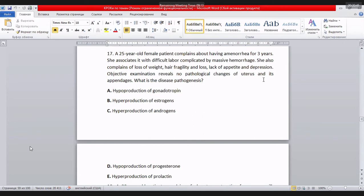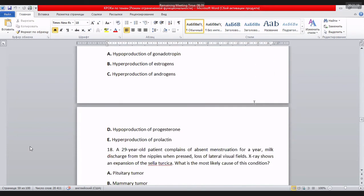This is a hyperproduction of gonadotropin. Yes, guys, what disease does this woman have? Sheehan syndrome. You're quite right, guys. But you see 3 variants of answers. They ask you what method of examination, investigation of gonadotropin level. They ask you about the diagnosis, Sheehan syndrome, and now they ask you about the pathogenesis, hypoproduction of gonadotropin. That's why be very attentive when you solve this test.